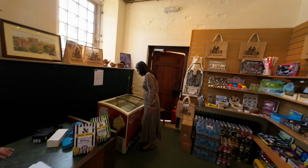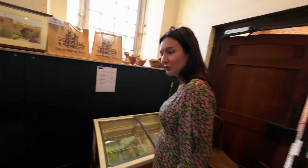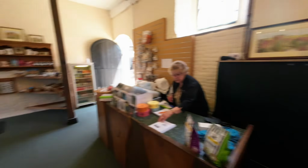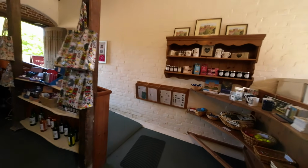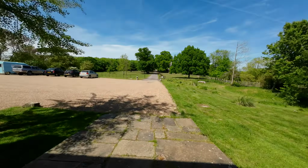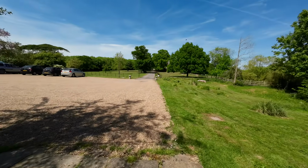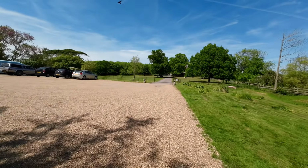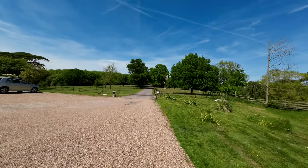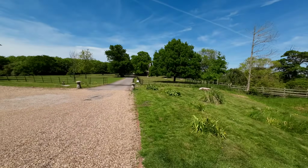Would you like an ice cream? Go on film, yeah, we'll have an ice cream when we come back. Well, thanks for the info anyway. Let's go and see the sheep. My apologies. I was absolutely certain that those were goats. I thought they were goats, yeah. They're a very rare breed of sheep.